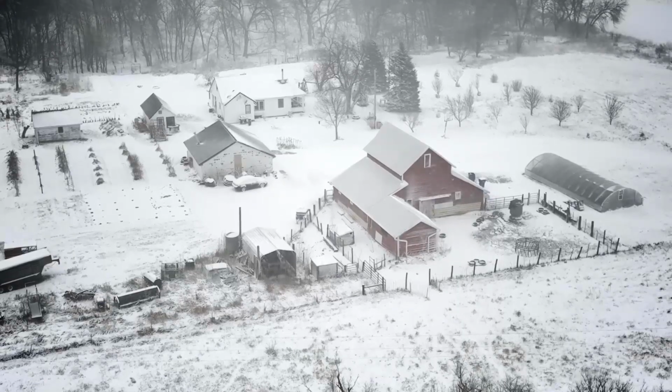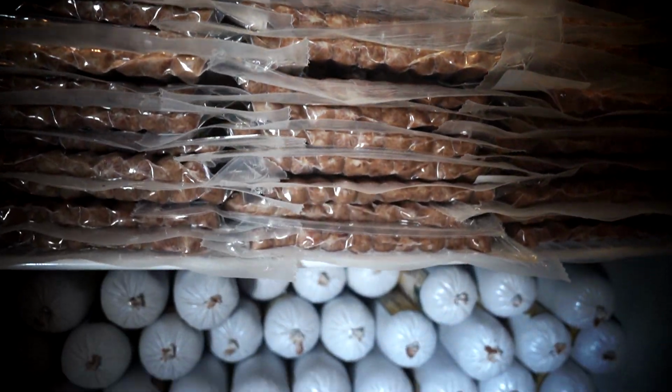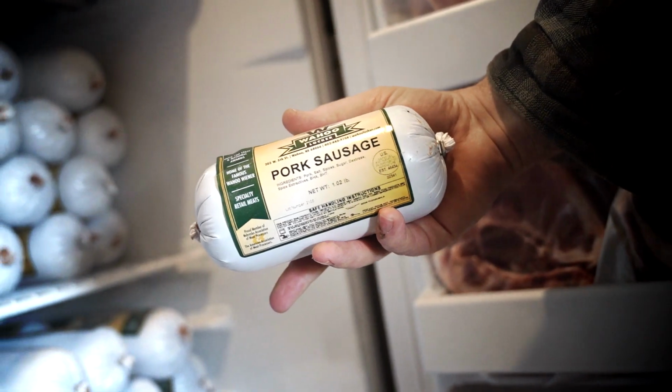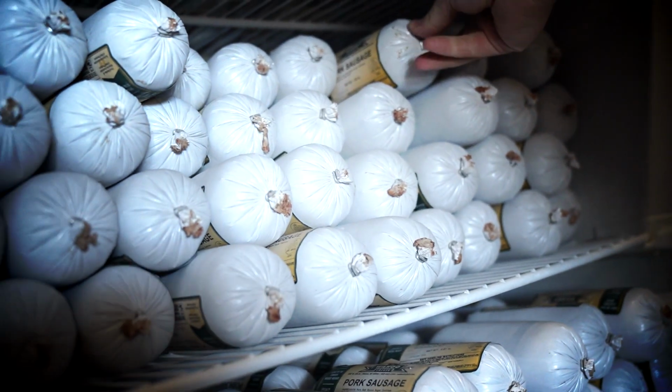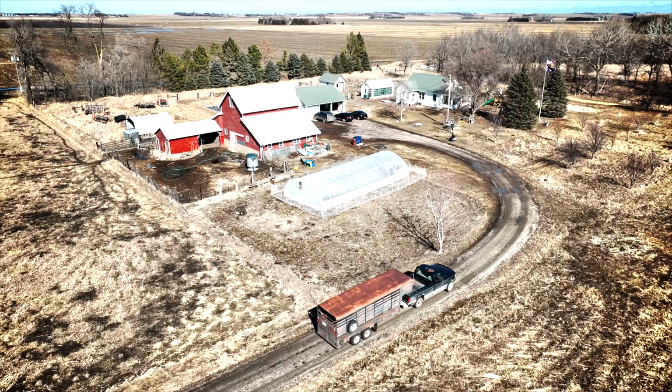So the custom slaughter pigs I sell direct market to customers by the whole or the half. So 100 to 200 pounds of a hanging weight animal. The ones in December were for USDA processing, and they are still in my freezer, and I'm planning to sell them by the pork chop or by the pound of bacon this summer at farmers markets.